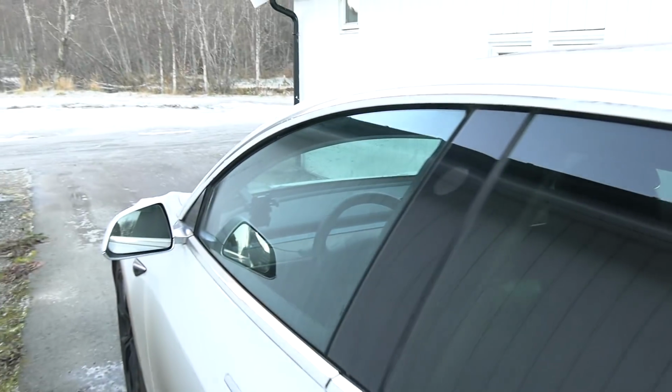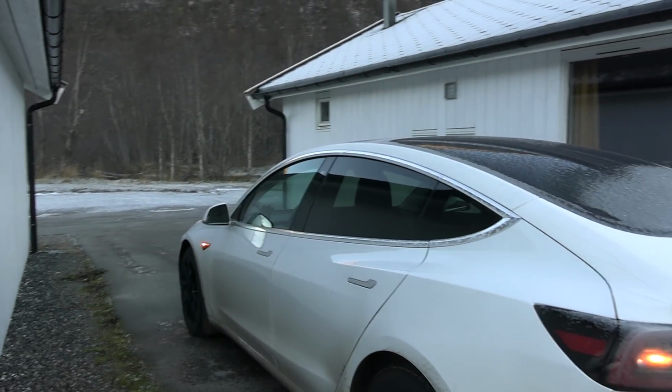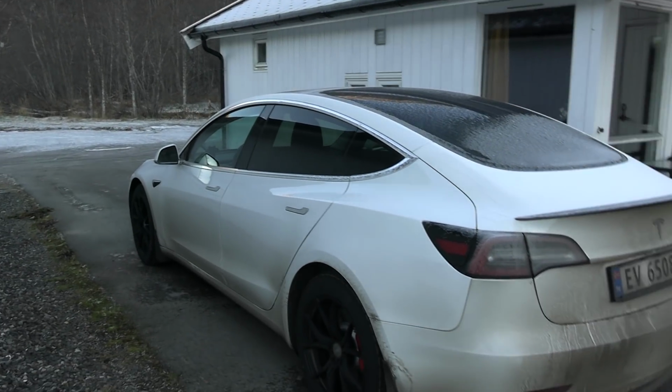But now the stator stopped, so we have to lock the car again. We want the stator to start. Okay, but I think we are good to go now.